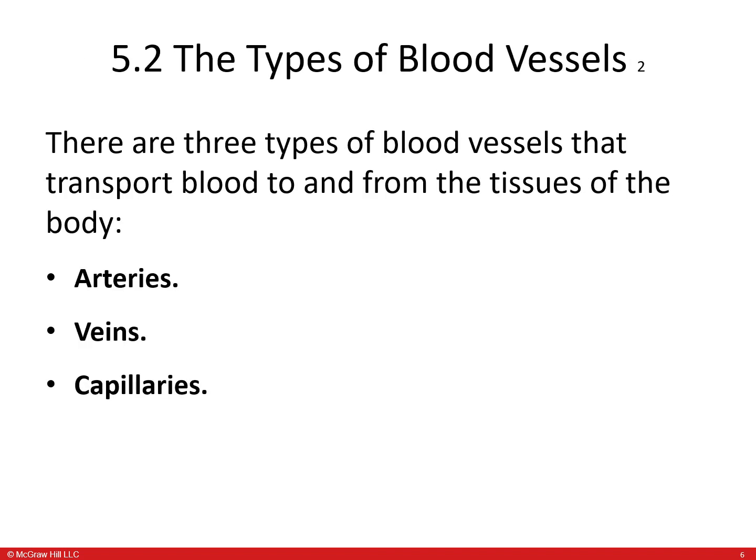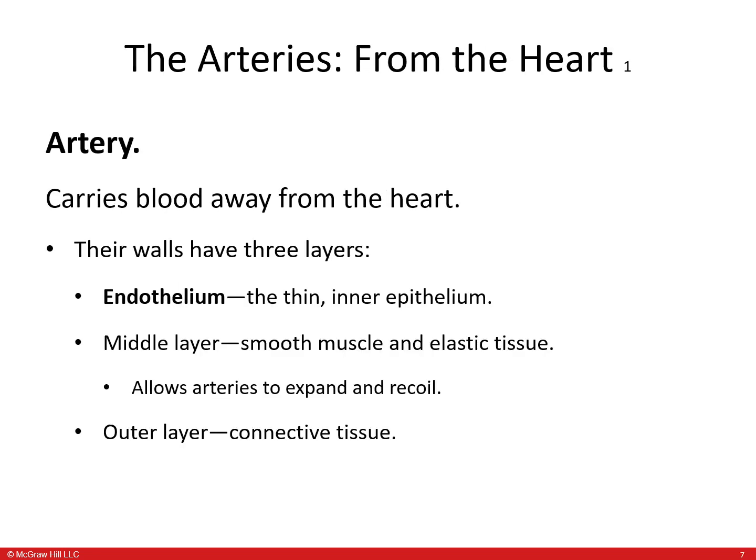There are three types of blood vessels that transport blood to and from tissues of the body, and these are the arteries, the veins, and the capillaries. Arteries carry blood away from the heart, and their walls have three layers. The endothelium, the thin inner epithelium; the middle layer, which is smooth muscle and elastic tissue and allows arteries to expand and recoil; and then the last one is the outer layer, which is made out of connective tissue.